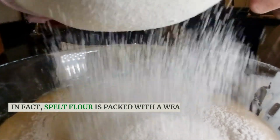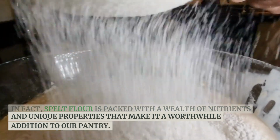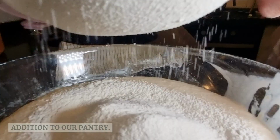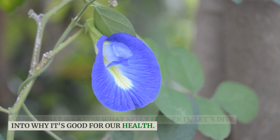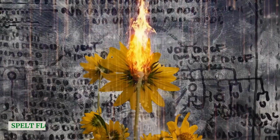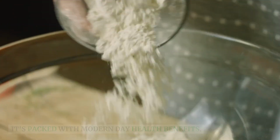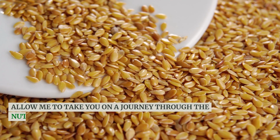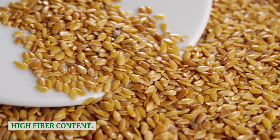In fact, spelt flour is packed with a wealth of nutrients and unique properties that make it a worthwhile addition to our pantry. So now that we know what spelt flour is, let's dive into why it's good for our health. Spelt flour isn't just ancient. It's packed with modern-day health benefits. Allow me to take you on a journey through the nutritional landscape of this grain, starting with its high fiber content.